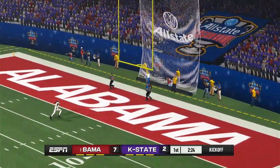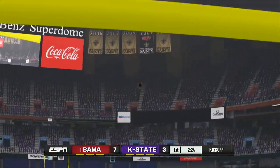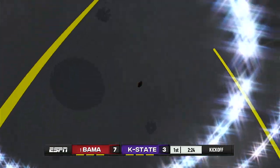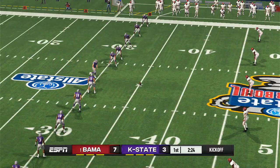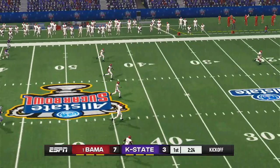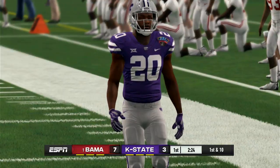He gets it up, and the field goal is good. They line up to kick this one away. Sends it sailing downfield. And it sails out of the end zone for a touchback.